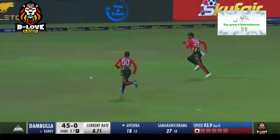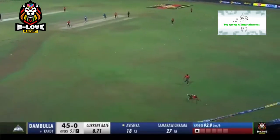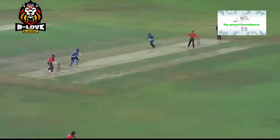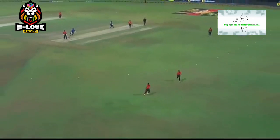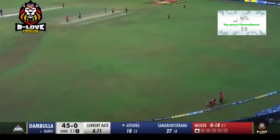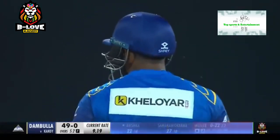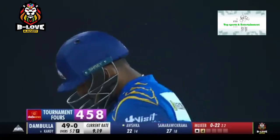Just a little bit of gamesmanship there from Avishka Fernando. Upfield, wow. There's no way that was going for four. The ball just kept on going away from the fielder. It's like you're playing in New Zealand.